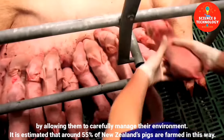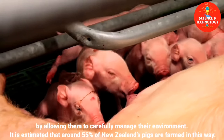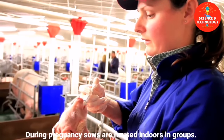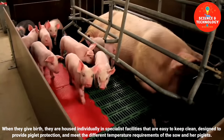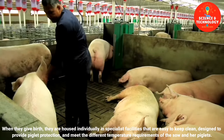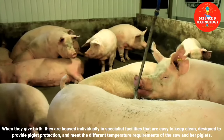By allowing them to carefully manage their environment, it is estimated that around 55% of New Zealand's pigs are farmed in this way. During pregnancy, sows are housed indoors in groups. When they give birth, they are housed individually in specialist facilities that are easy to keep clean, designed to provide piglet protection and meet the different temperature requirements of the sow and her piglets.